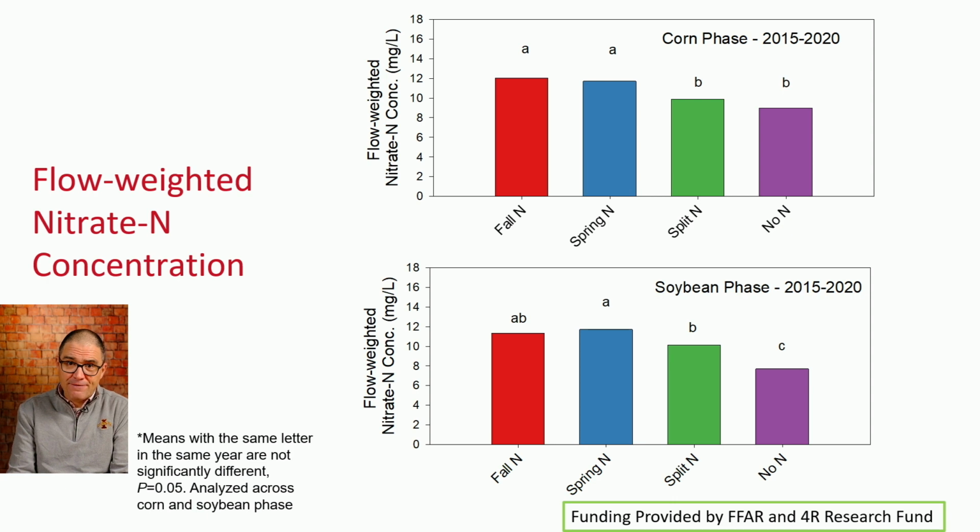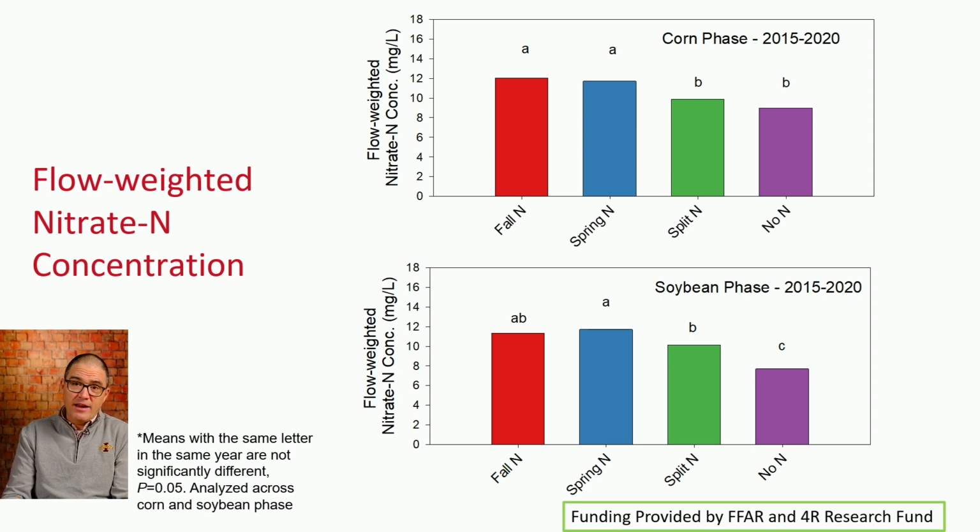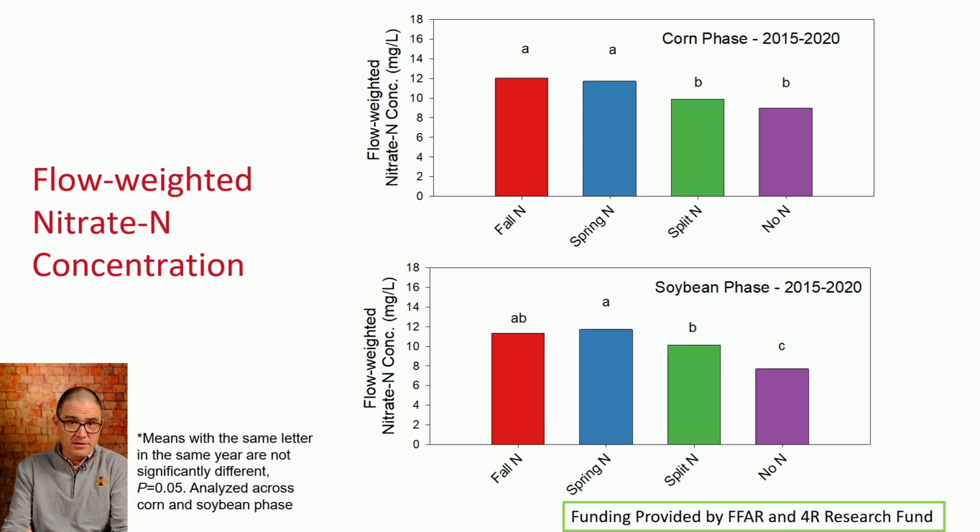The bottom graph is the soybean phase, okay? And then we have fall, spring, split N, and no N. A couple things to note here. Remember I talked before about similar nitrate nitrogen concentrations in the corn year as the soybean year, even though soybean gets no nitrogen, at least external inputs of nitrogen.